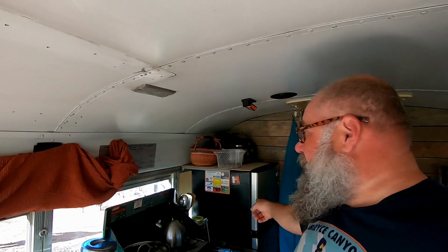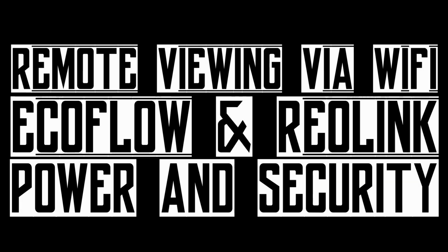Well, guys, I'm in a big hurry to get out of here. We are leaving for like 2 weeks, and we're leaving the bus alone on its own to be powered by itself. We're running a full-size fridge. We're running the internet with a router switch and 3 Reolink cameras. This is all going to run on its own while we're gone.